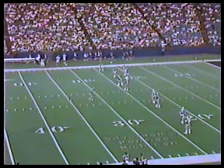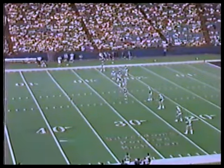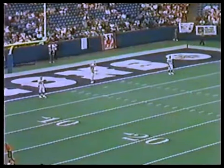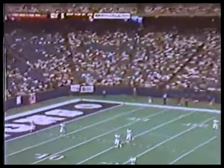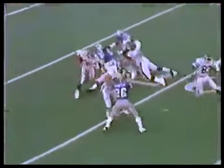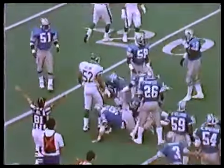Eddie Murray will be kicking off for Detroit. JoJo Townsell, number 83, and Kurt Sohn, number 87, will be back for the return for New York with 44 seconds to play in the first period. Kurt Sohn at the 4. Knocked down at about the 22.